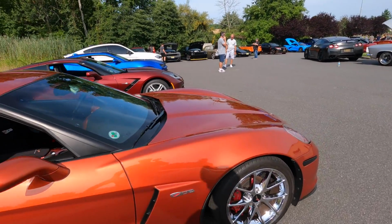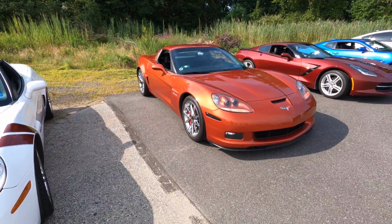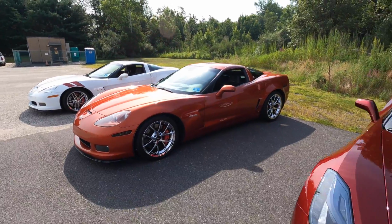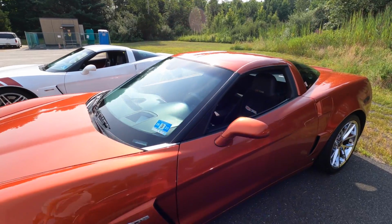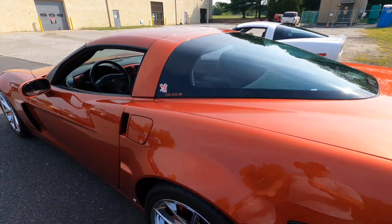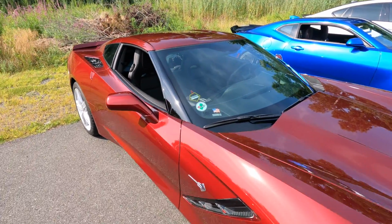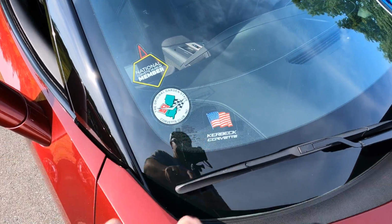We'll swing around. Harry, or another one of our cars. This is Howard's car. This is Dave's car. So we've got orange. I know I'm going to get the shade of orange wrong because there's a couple different C6 oranges. And then Dave with his C7. Another manual. Gotta love all the stickers, right? Member of the museum, Original Garden State Corvette Club, and it came from Kerbeck. Pretty cool.